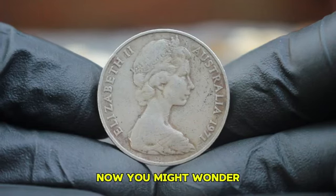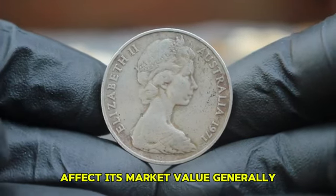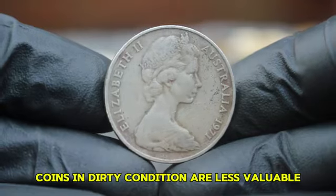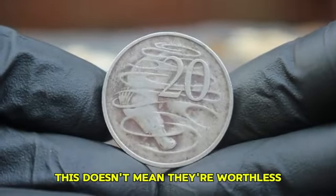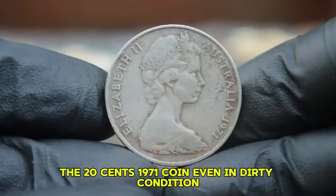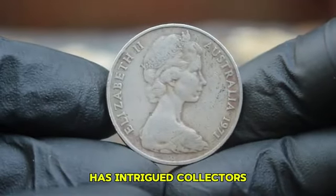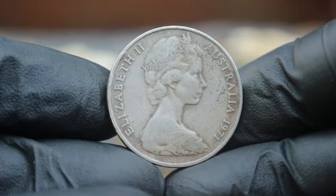Now, you might wonder, how does the condition of the coin affect its market value? Generally, coins in dirty condition are less valuable compared to those in mint or near mint states. However, this doesn't mean they're worthless. The 20 cents 1971 coin, even in dirty condition, has intrigued collectors due to its historical significance and relative rarity.